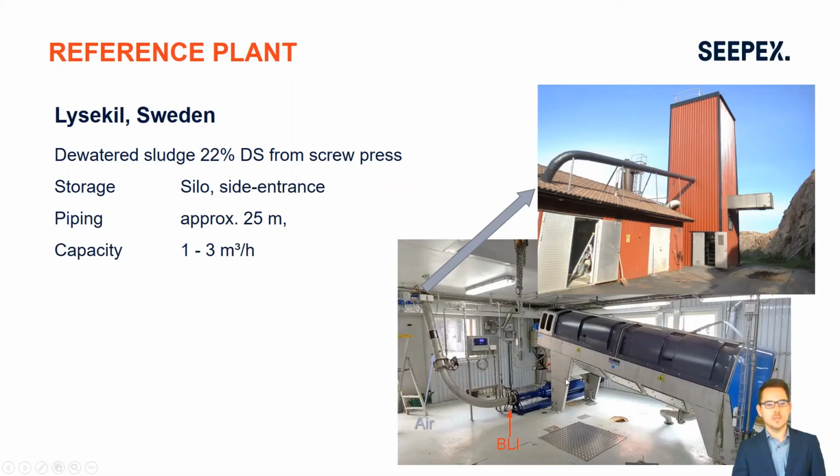Liesekill was one of the first installations that we have done. Here you see a screw press that is dewatering the sludge to a content of 22%. It's then conveyed further by our SAI system into the silo, and the distance is not so long, only 25 meters, with a capacity of 1 to 3 cubic meters per hour. The interesting thing here is that we go out of this building and then by pipework from the site into the silo installation.